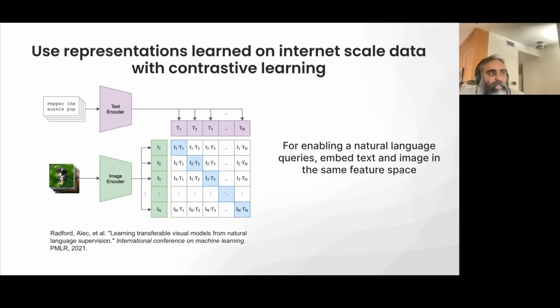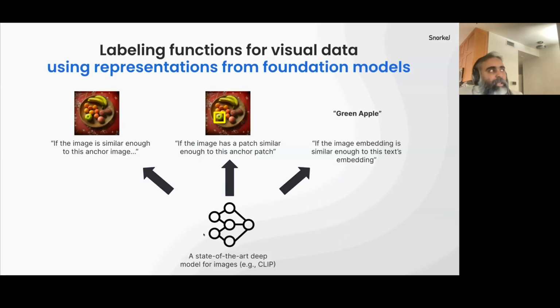I won't go into the details of how this actually works, but by doing this at scale, you now enable an interface between natural language and images. So you can now get a wide understanding of what is on the internet, as well as enable a natural language interface. So what does this enable us to do?